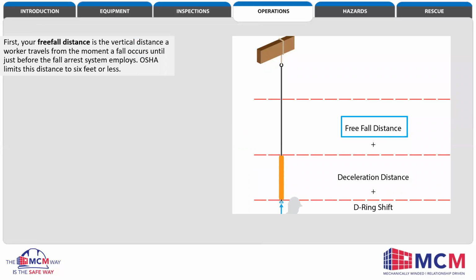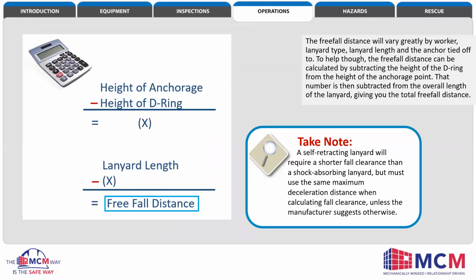First, your free fall distance is the vertical distance a worker travels from the moment a fall occurs until just before the fall arrest system employs. OSHA limits this distance to 6 feet or less. The free fall distance will vary greatly by worker, lanyard type, lanyard length, and anchor tie-off too.